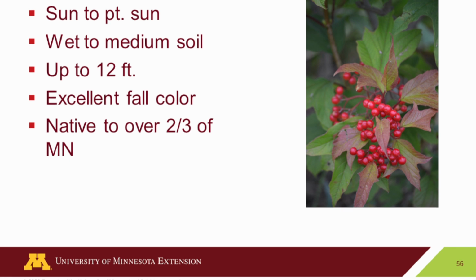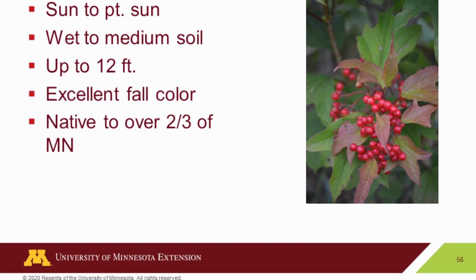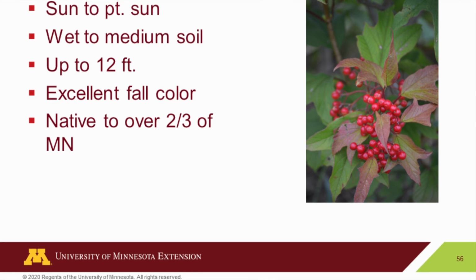It makes good cover for birds. Pheasants tend to like the berries probably more than most songbirds do. And this one really is probably one of my favorites. I'm thinking about taking out some others around my house and adding a few more of these.